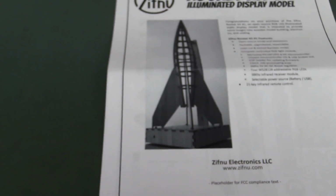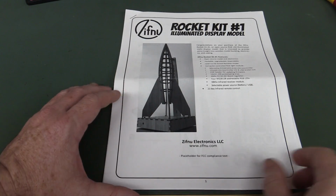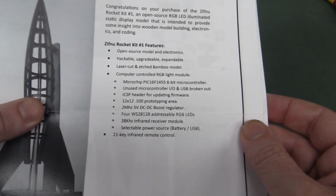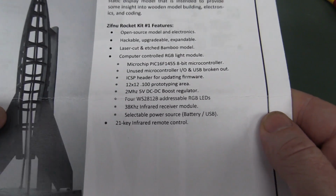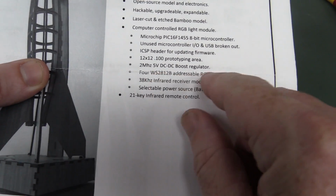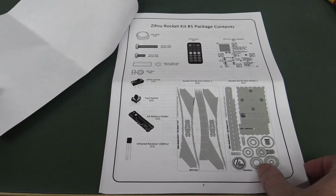But it's all about the documentation. Placeholder for FCC compliance text. Bugger that. Anyway, let's have a look. I'll pick 16F for 1455. There's like 20 million of them. Yeah, like I've heard that one before. Anyway, it's got 4 addressable RGB LEDs, and let's take a look.